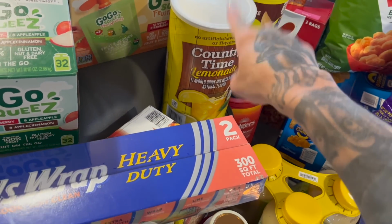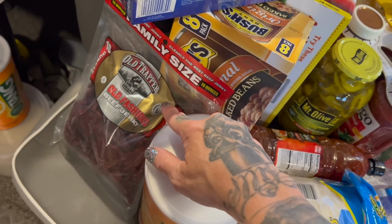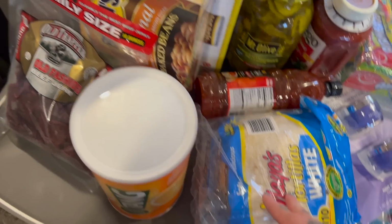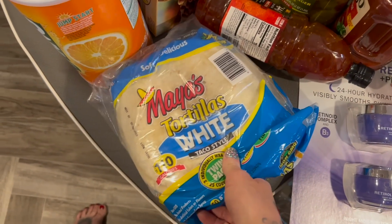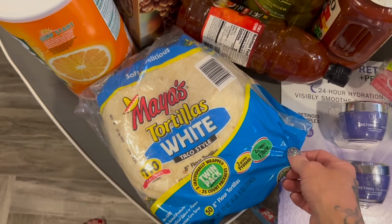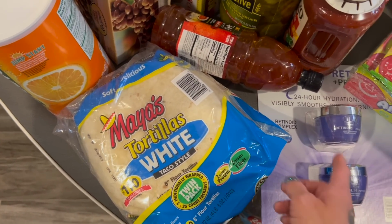Country Time lemonade, some beef jerky. This was on markdown as well. It's the small family size. And then some tortillas. I don't think we've tried this brand. No, but they're non-GMO. That's the company that we get their pita bread from, and the pita bread's good.